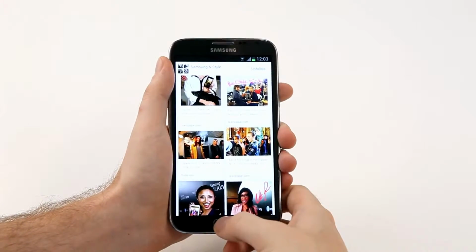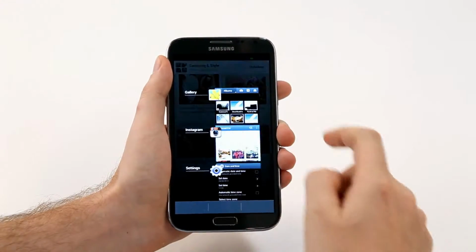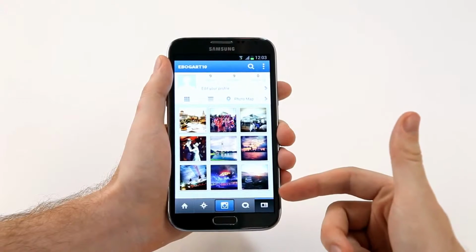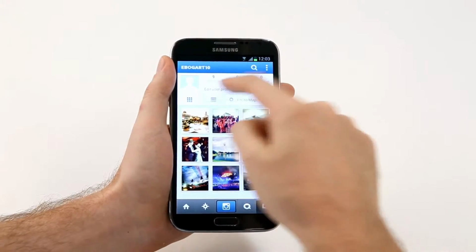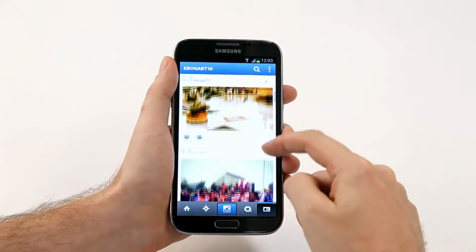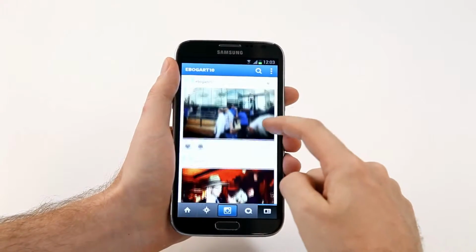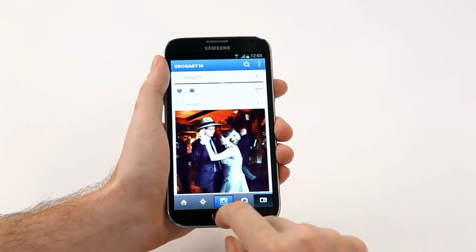This works similarly for an app like Instagram. When I click in, I can see all of my photos right here in front of me, and even when I want to click into a stream view, I see a lot of detail, a lot of visual clarity for these full screen photos. So let's check out some of the photos that I've taken.